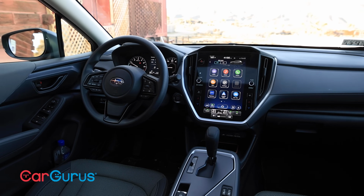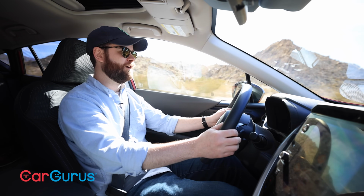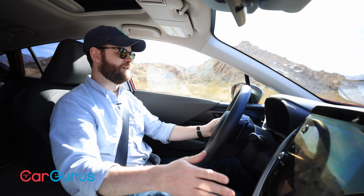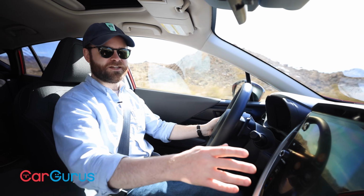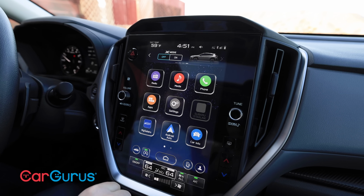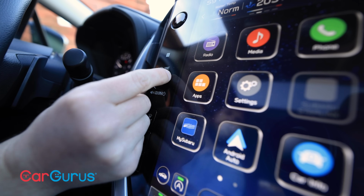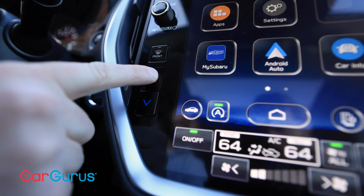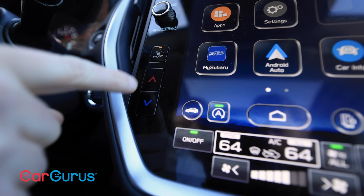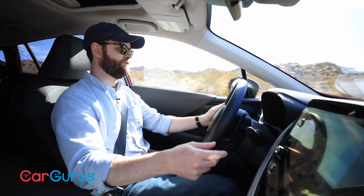Some people might find it a little frustrating to use because it does bury a few more features behind the touchscreen interface instead of having physical buttons and knobs. That said, Subaru does a nice job of including physical buttons, and we have a volume knob and a tuning knob for things that we're going to use regularly. So the HVAC buttons, those are physical. Again, the volume tuning knob, those are obviously physical.